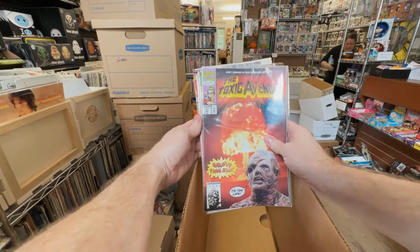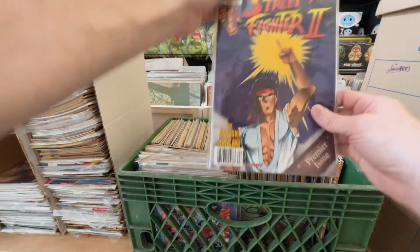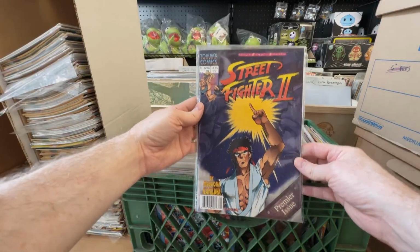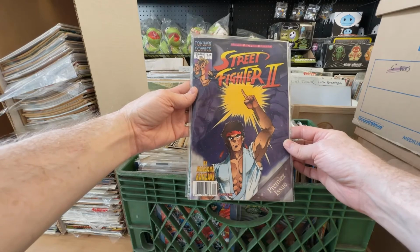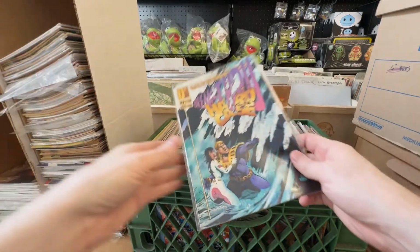Someone tell me how much Toxic Avenger 11 is. And it looks to be in decent shape. Well, Anthony, if you're selling... Oh, Street Fighter #2, #1. I bet that's worth something. Someone look that up. Street Fighter 2, #1 from 1994. I have a feeling that one has a little bit of value.